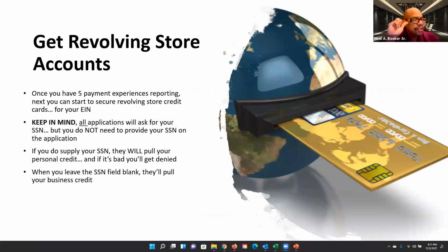Keep in mind, all applications will ask for your social. Now, with the revolving accounts, there's a new law that they need your social for these revolving accounts. Now, the net 30 accounts, they are financing your net 30 account in-house. These revolving accounts use a third party to finance their credit accounts. For these type of accounts, they are required to identify who you are. So they need to ask you for your social. And it gets complicated because on the application, they have a place to put your social. They have a place to put your EIN number.